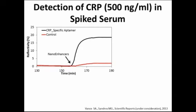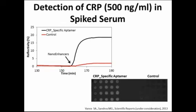In addition, a difference image is recorded to correlate the binding kinetics after injection of nano-enhancers. The spots that have been pre-functionalized with CRP-specific aptamers, to your left, are intensely illuminated as opposed to the control aptamer spots. The correlation between the binding kinetics and the difference images helps further validate the binding interactions between aptamer, CRP and the nano-enhancers.